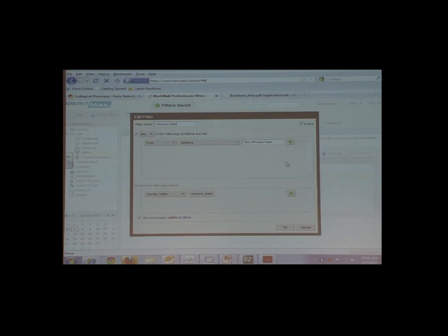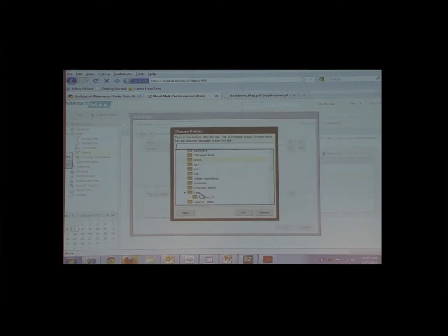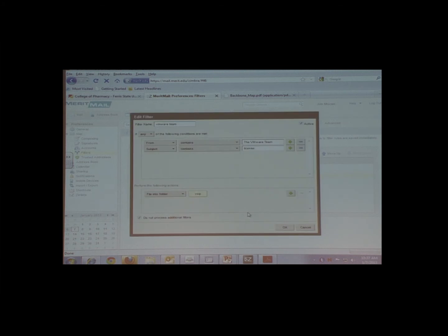Likewise, this one here, if it comes from the VMware team, it goes into a file folder called VMware that I've had. But you can make this much, much more complicated. I can say, if it does this, do that, and if the subject contains license, well, that's a particular kind of request, and I want that one to go into, let's see, a different folder here. Let's put it in that folder. So now I've created a rule about how to filter email. If it comes from this organization with this subject, if it has this in the content, and so forth.